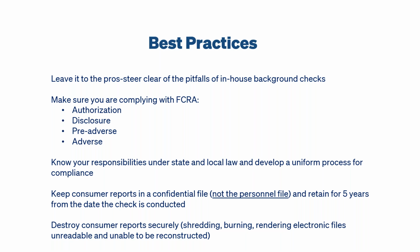Make sure you are doing the same thing every time, treating every applicant the same way, keeping your process consistent. Keep these consumer reports in a confidential file. Do not keep them in the personnel file. Keep them in a confidential file that only HR will have access to, and retain them for 5 years from the date the check is conducted, whether you hire the person or not.